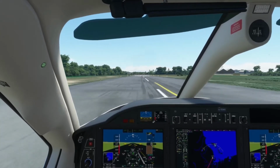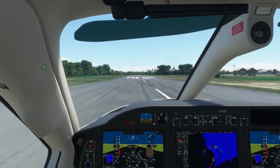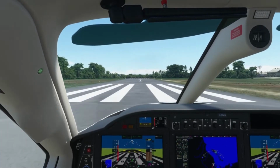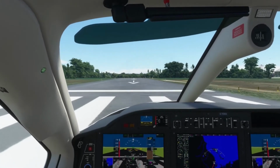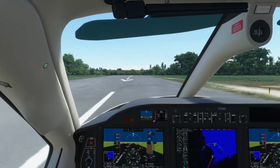One thing I would say about the TBM, I do find it very sensitive on the rudder when you touch down on landing. It does like to turn towards the wind if it can. So I'll just do a U-turn here on the runway. We'll park up and then we'll get the drone out and go and explore Kingston.